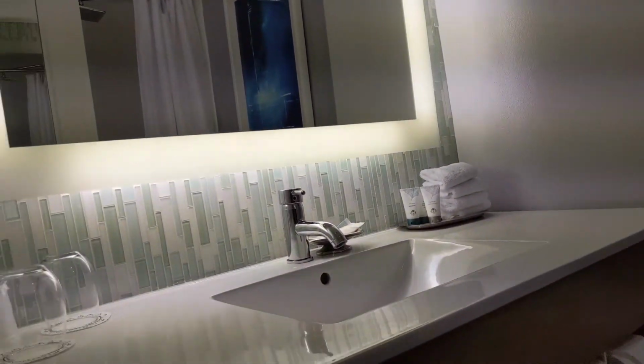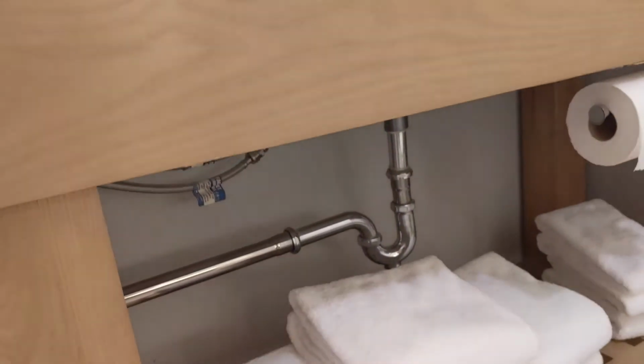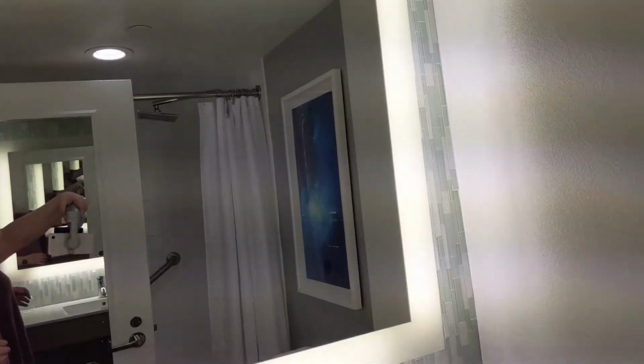It's a nice lighted mirror, and then there's a makeup mirror right there. And then sink, towels, the toiletries, another lighted mirror, some artwork. Get that straightened out.